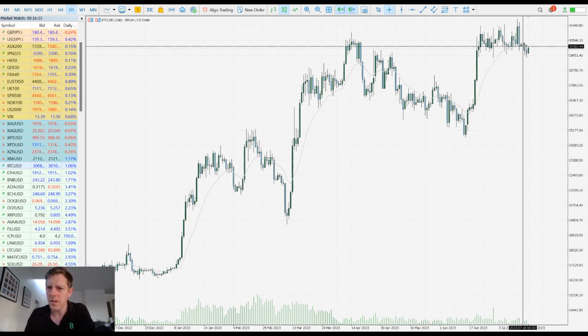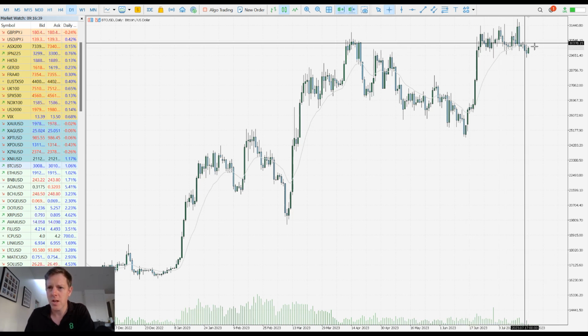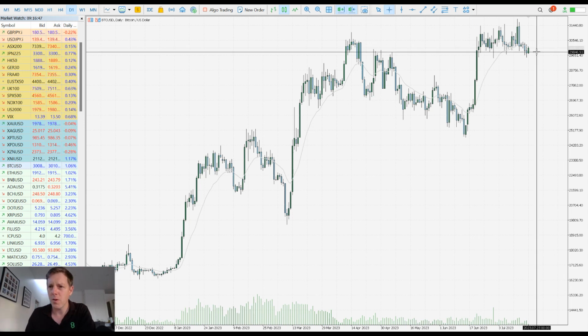Now, we know that Bitcoin had 2 days down and retested this low that was set back in this range. We've had a move higher today as the broader crypto market does continue to push higher, and we are looking for this level here to continue. You know, there's a range here basically, and this is the bottom of the range. We're hoping to see this hold.